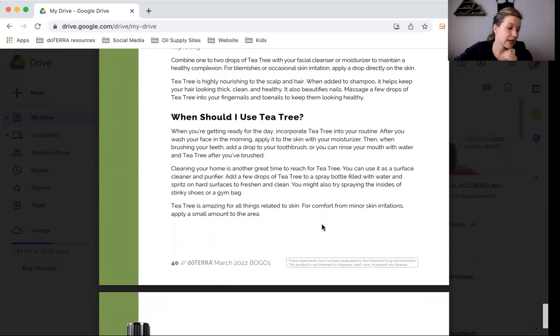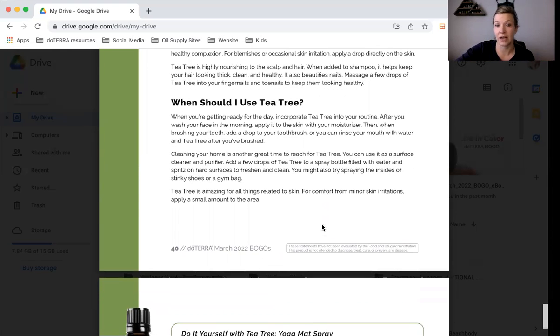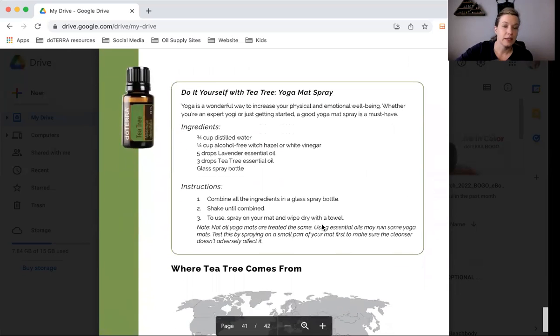It's a natural antibacterial. So using it to freshen stinky shoes or gym bags, you can mix it with soda and put it inside. You can also spray it with some sort of water or alcohol mix, and a witch hazel mix and tea tree, and spray inside shoes and then set them out in the sun. And that is very effective as well. So it's amazing for all things skin related.